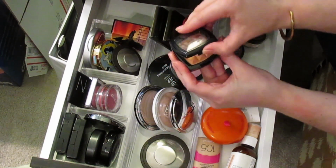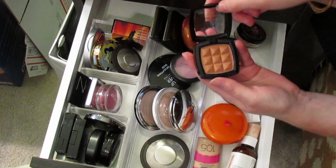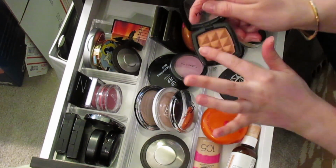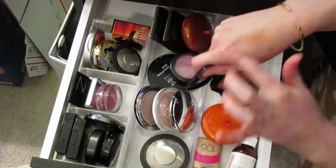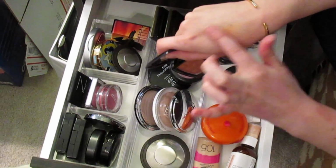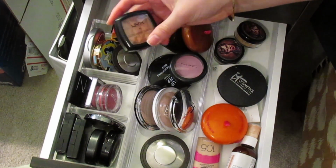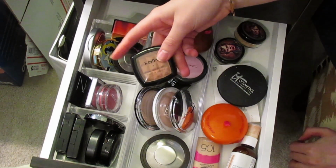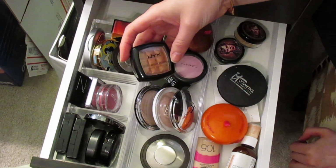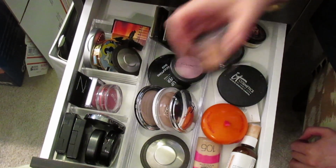Okay, this I am going to possibly declutter, the NYX in Terra Cota. It's a really pretty bronzy blush, but I think I used it one time. I bought it impulsively in the Target sale section. I try never to do that anymore, so it kind of gives me bad memories when I remember that I did that. So I'm going to see how I like this on my skin, but I'll probably declutter that.